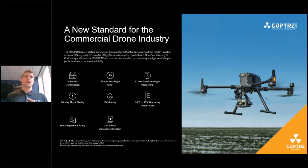You've then got a few safety features that are on here. So 6-dimensional sensing and positioning, and we'll go into the safety features a bit more later. Primary flight display, an IP45 rating, so a much higher IP rating than, for example, the Matrice 210, and a high operating temperature as well, -20 to +50, which again, in this country, it might have felt like it in the past few days, but we're not really getting down to -20 and not really getting anywhere near +50. So again, it's good to know it'll operate in those extremes, but not something that's critical for our use in the UK.